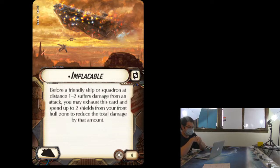Implacable. It looks like it's a title. And that's some pretty cool art again. They're really knocking it out with the art. Yeah, I love the art. Okay, so before a friendly ship or squadron at distance 1 to 2 suffers damage from an attack, you may exhaust this card and spend up to 2 shields from your front hull zone to reduce the total damage by that amount, 4 points. And you can see that it has the exhaust icon with the little circly arrow.